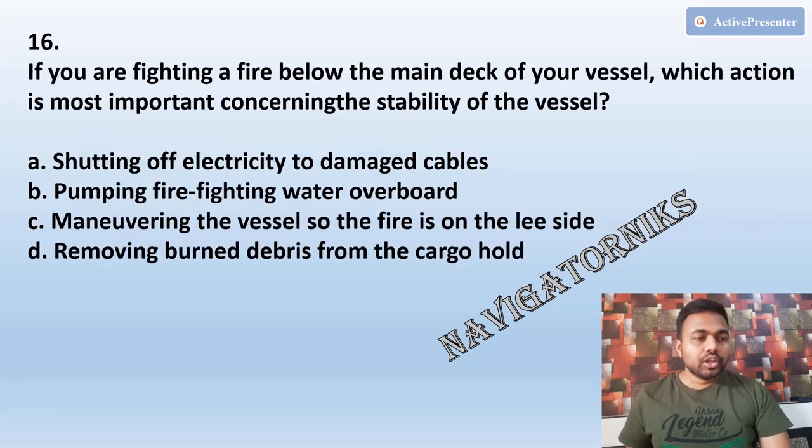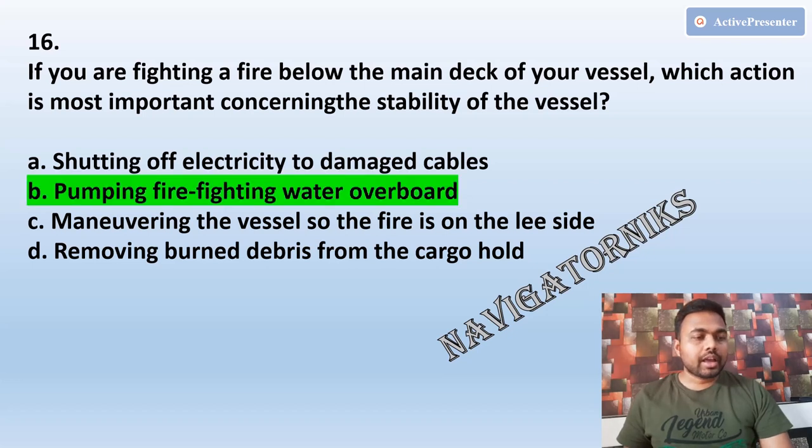16. If you are fighting a fire below the main deck of your vessel, which action is most important concerning the stability of the vessel? Option A, setting off electricity to damaged cable. B, pumping firefighting water overboard. C, maneuvering the vessel so the fire is on the lee side. D, removing burnt debris from the cargo hold. And the correct answer is B, pumping firefighting water overboard.